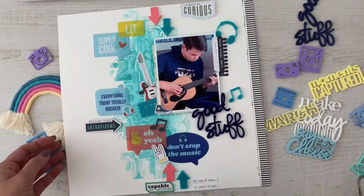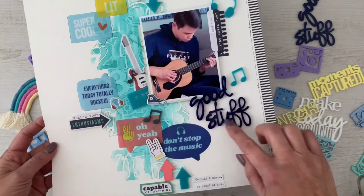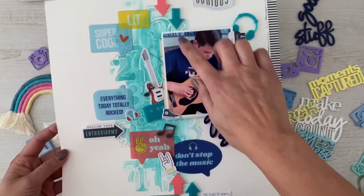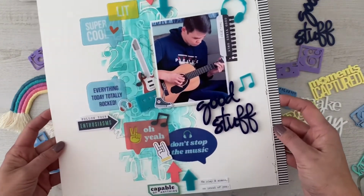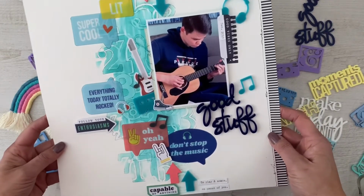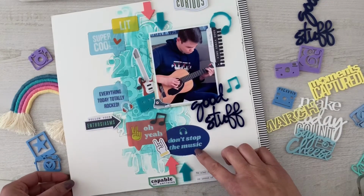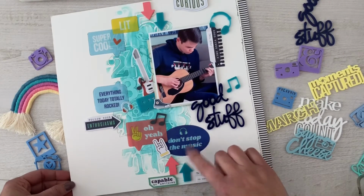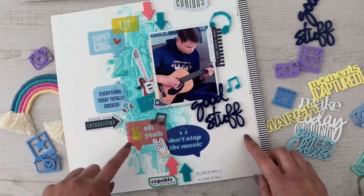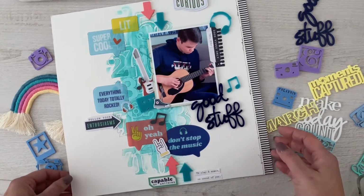So my last layout, I've just done this one for Bramble Fox. I used good stuff from the March Fox box, and then I've picked up on those arrows that I showed you earlier. And again, this is in the coral and teal colour. Absolutely adore it. I love the colours. So I've used it with the Pink Fresh So Cool collection, which has the same sort of colours. It has a lot of blues, as you can see, but it also had some coral pieces or some pinky pieces, so that worked really well with that collection, I think.